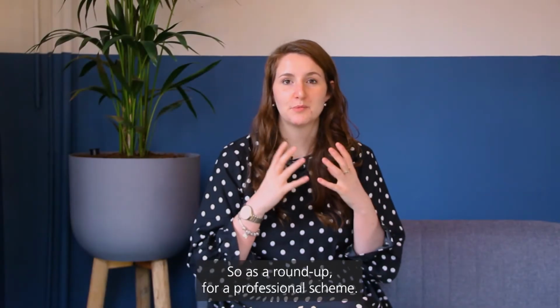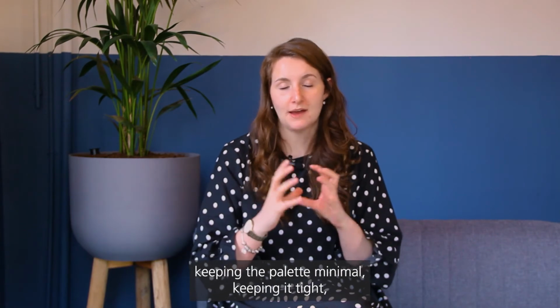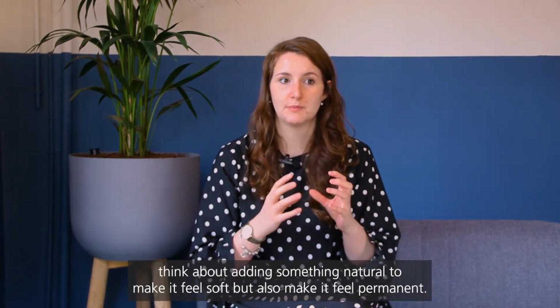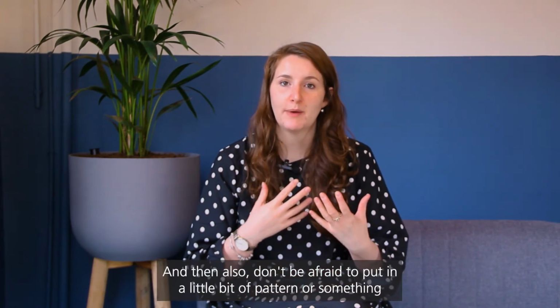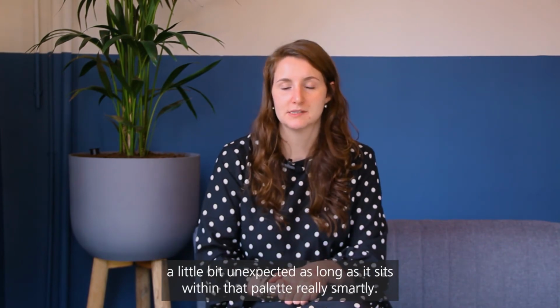So to round up, for a professional scheme, you want to think about keeping the palette minimal, keep it tight, think about adding something natural to make it feel soft, but also make it feel permanent. And then also don't be afraid to put in a little bit of pattern or something a little bit unexpected, as long as it sits within that palette really smartly.